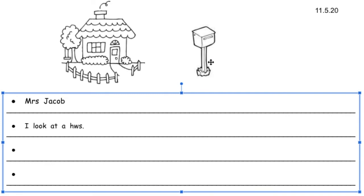Okay, this is my new sentence, so I have to start with a capital letter again. I look, finger space, at, finger space, a. Now I have to write letterbox, but that's not in my phonics card or in my sight words. Okay, let me sound out. L, l, l, t. R letter, leave a finger space. B, b, b, x, x. Yes, I have completed my sentence. Let me count that I have all the words in my sentence. I look at a letter box. Six words are there in my sentence.